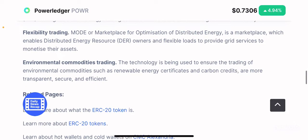The second component is flexibility trading, MODE, or the marketplace for optimization of distributed energy. This is the expanded version of the MODE abbreviation. It is a marketplace which enables distributed energy resources, or DER, owners and flexible loads to provide grid services to monetize their assets. So this second component acts as a marketplace where people can sell their energy, and people who want to buy energy can go to the marketplace and buy it, right? They have different technical terms, but overall it is simply like how you trade an NFT. You can go to the marketplace and buy energy units, paying for them, and people on the other end, who are like node operators, supply energy for a profit, right? So it is a decentralized system where people can supply energy and sell it on this marketplace, right?